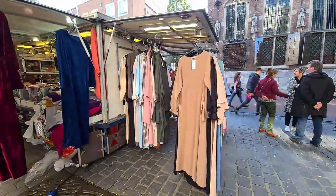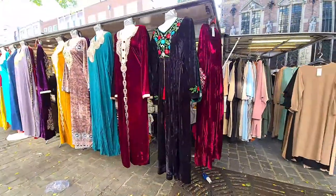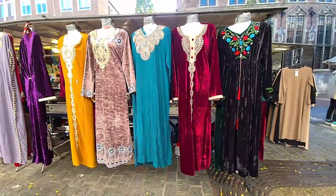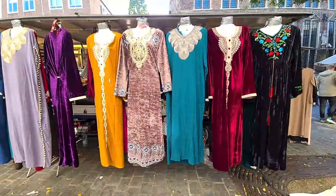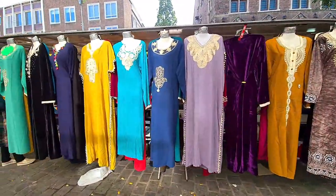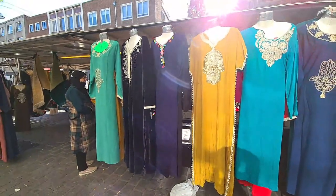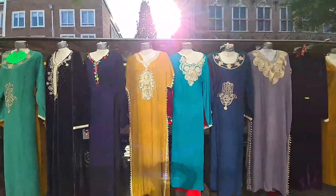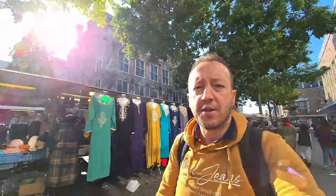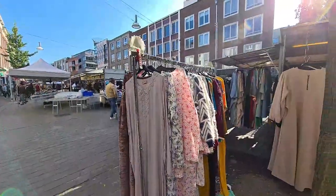This looks like a bit Muslim shop, I think. Yes, multicultural Nijmegen stalls. Could be Indian, Pakistani, Muslim. And the prices are quite cheaper. €10. €10 Muslim clothes. Being Muslim is cheap, you see?